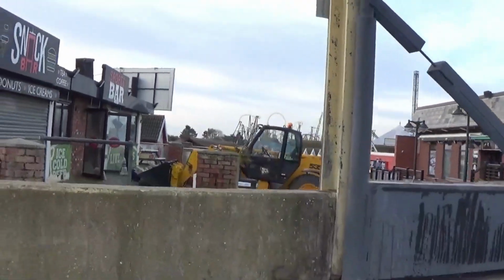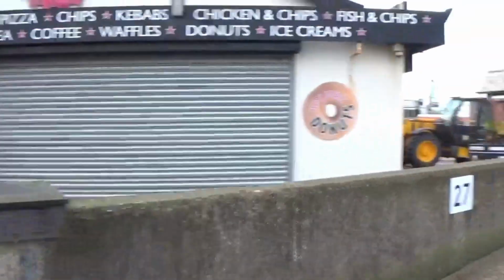But I'm going to head back down to Fantasy Island. I really hope in a few years' time that Fantasy Island does invest in probably a new coaster.